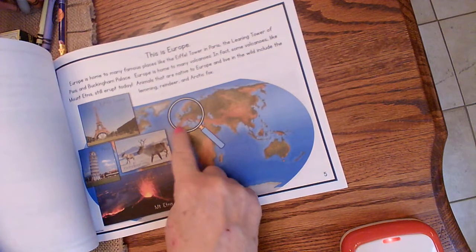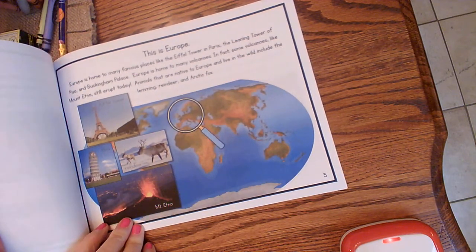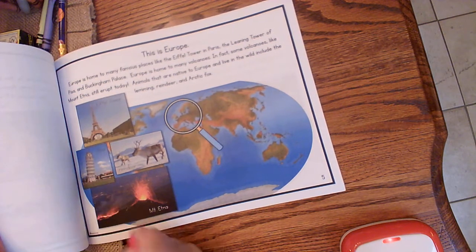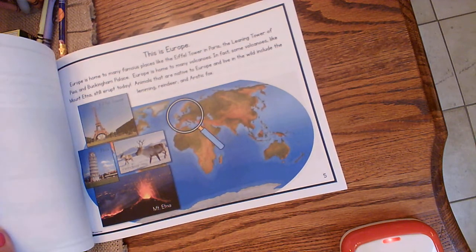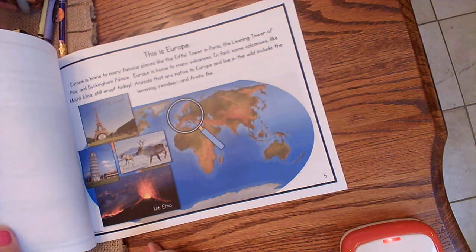This is Europe. Europe is home to many famous places like the Eiffel Tower in Paris, the Leaning Tower of Pisa, and Buckingham Palace. Europe is home to many volcanoes. In fact, some volcanoes, like Mount Etna, still erupt today. Animals that are native to Europe and live in the wild include the lemming, reindeer, and Arctic fox. Some reindeer.